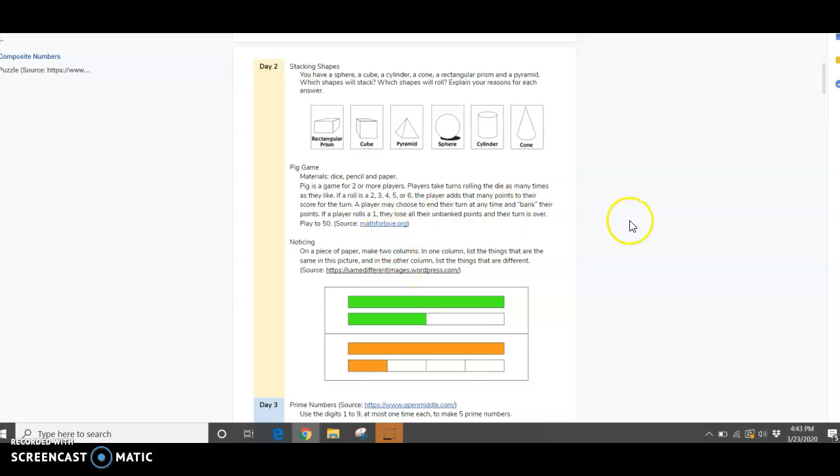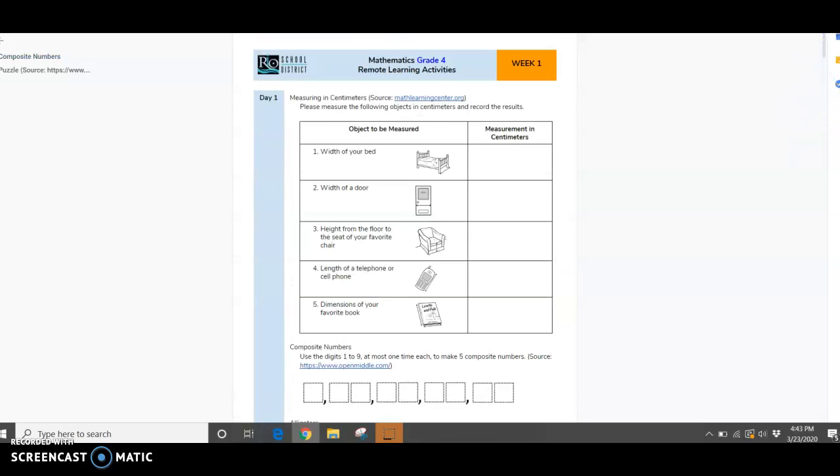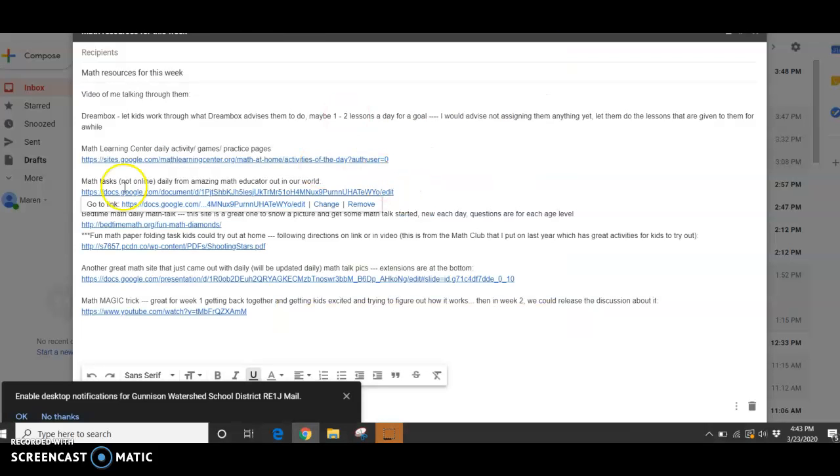So it's really cool that she has put this together. She right now has 2 weeks completed as of March 21st, and please check back for updates. She's just going to keep on putting more and more on there. Let's go for another idea, bedtime math.